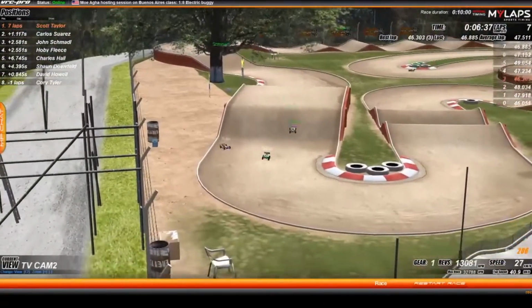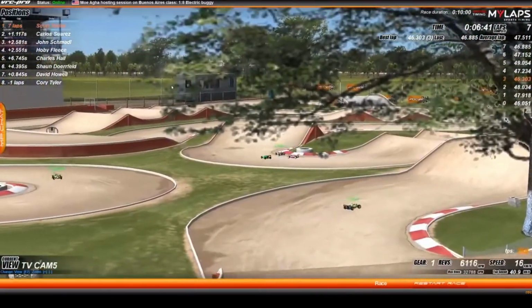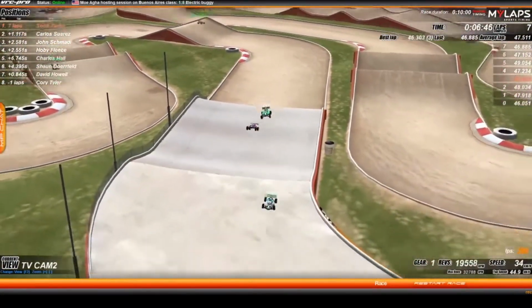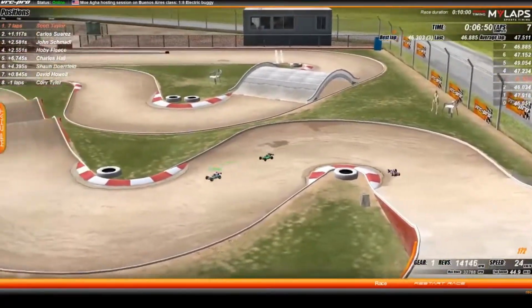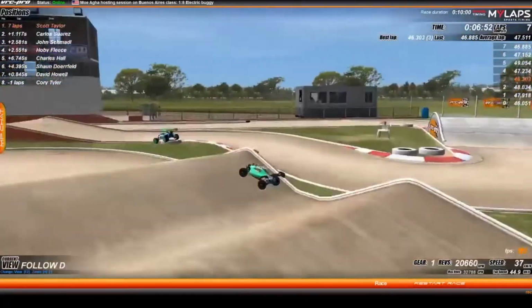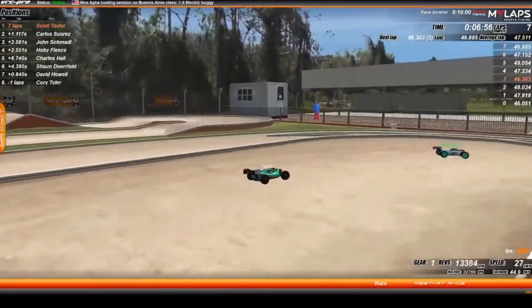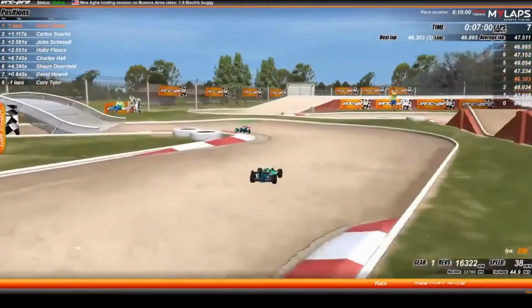He is currently battling Carlos. So this battle right now that we're watching between Carlos and Scott, they're both secured in the bump spot. However, both of them are still battling it out and slowing it down and making it easier for John to catch him. Let's ride with Scott right now. So we're watching them in the driver view. So this is Scott Taylor from Rio Grande Valley, following Carlos Suarez.